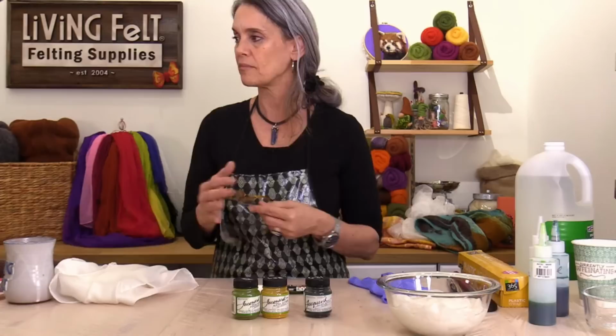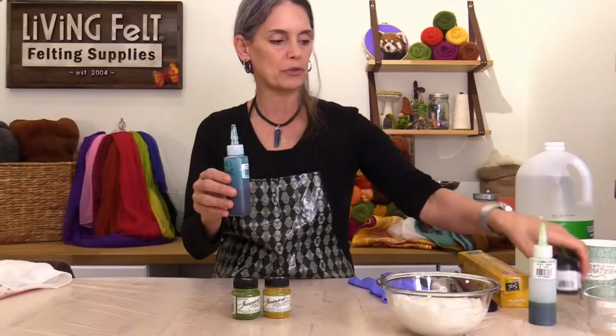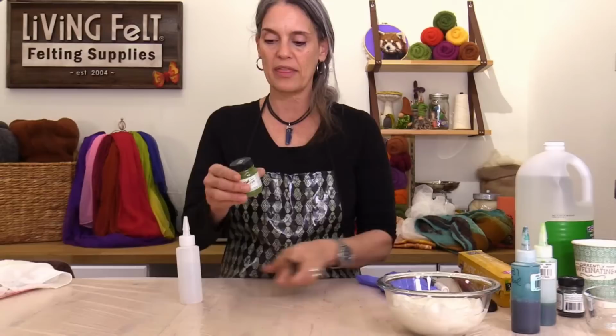Okay, so while your stuff is soaking, I like to make little dye solutions, and I like to put them in these little bottles right here. I'm going to be making emerald for the scarf that we're making. So that's emerald, it's number 629, and we have these little dye mixing bottles on the website. You'll just find them under the dye section. So we're going to start with a blank little bottle, but how do you get this into that without making a big mess? That's my big hot tip.